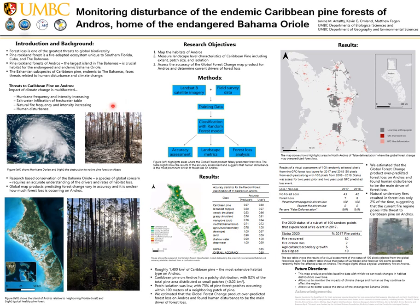And then of course there's good old-fashioned human disturbance, where forests are cleared for residential development and agriculture. All right, so jumping down here. As I previously mentioned, research-based conservation of the Bahama Oriole, which is my focal species, requires an accurate understanding of the drivers and rates of habitat loss.